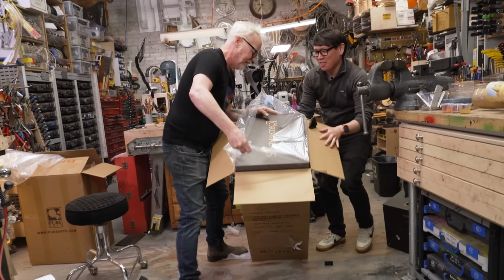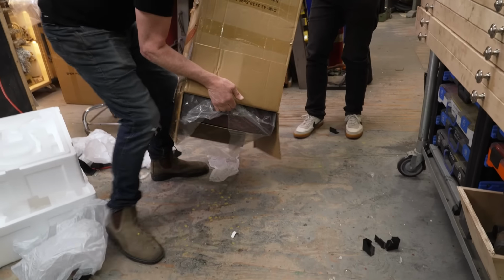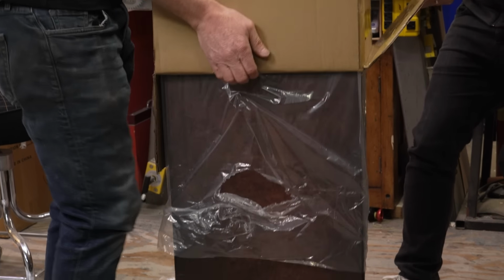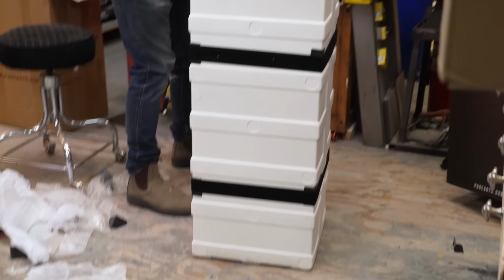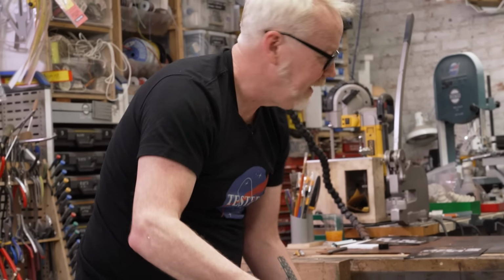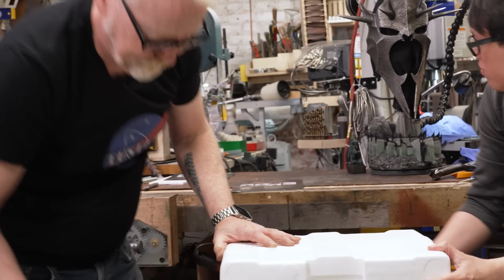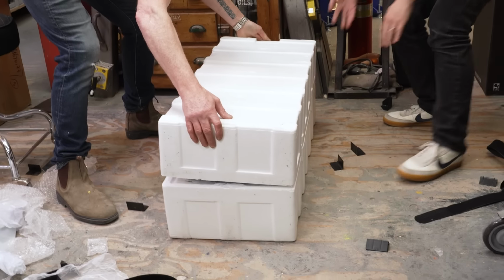You know what, let's do it the right way. Air pressure. Yep, there we go. There it goes. I gotta tell you, I'm amazed at the fidelity here. These look like filming-ready props to me. A lot of that's that sculpt and making things look like an otherworldly metal.